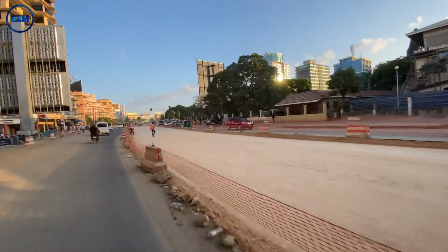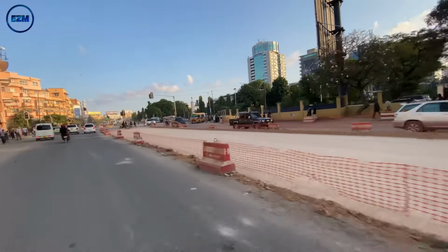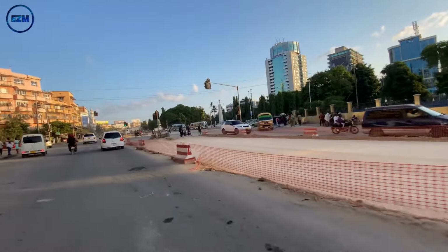Overall, the BRT Phase 3 project is a crucial step towards modernizing Dar es Salaam's transport system and improving the quality of life for its residents.